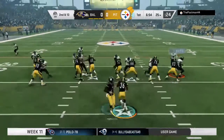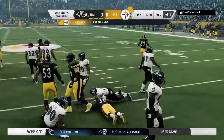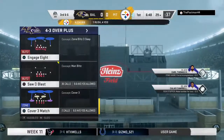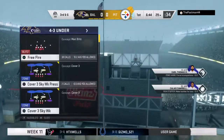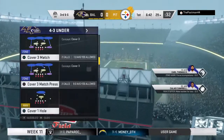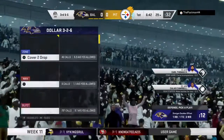Get down. A first carry now for Nick Chubb. And from the 25, they work this to the 29, a gain of 4. Well, I think that's what they're going to need to do here in the first half. You've got to take some pressure off of this young quarterback, and no better way to do it than to establish the running game early.